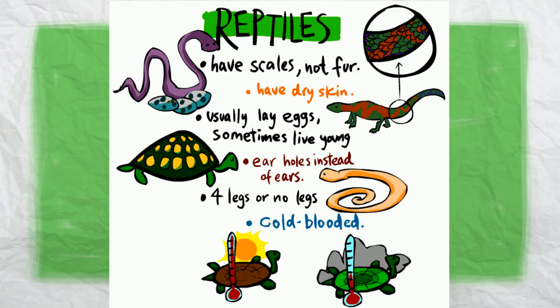While there are some similarities between amphibians and reptiles, there are a lot of differences. Reptiles have dry, scaly skin and may or may not have four limbs. They are cold-blooded like amphibians and usually lay eggs, but their eggs have a leathery outer shell.